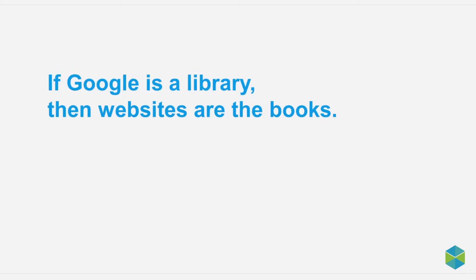So their job is, when somebody goes to them and says, hey, I'm looking for information on, say, self-storage in our case, what do you have for me? Google looks through their index of websites and says, you know what, this website is relevant to what you're searching on, and so is this one.